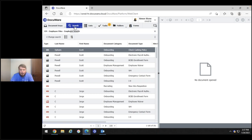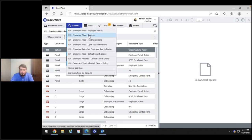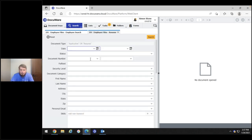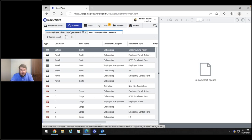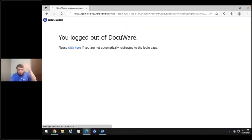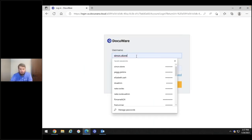If we look for perhaps just resumes of potential new hires, and again, do a blank search, we will see only resumes or job applications in the system. And that is actually 19 of the roughly 350 files that Simon has access to. So this is a filtered search because of something specific I'm looking for, and this is access to everything in HR. So let's move down a level. Let's look at one of the department managers within HR.